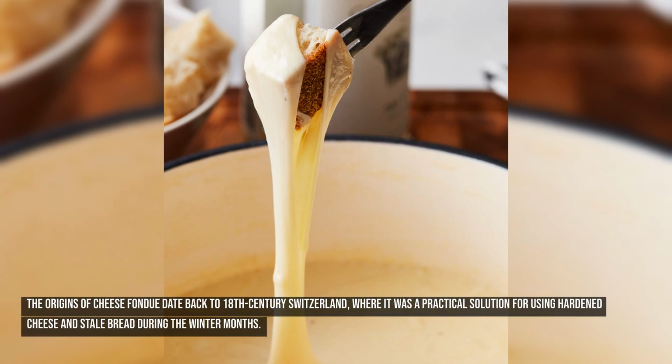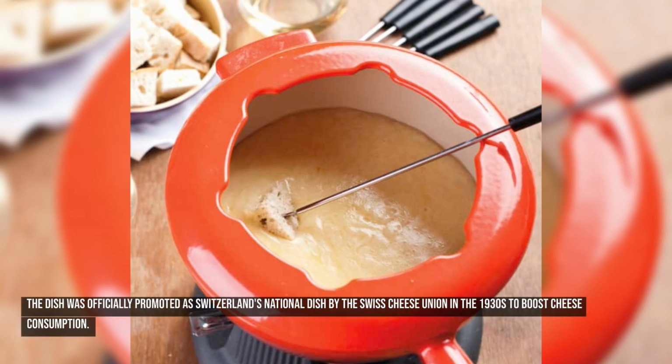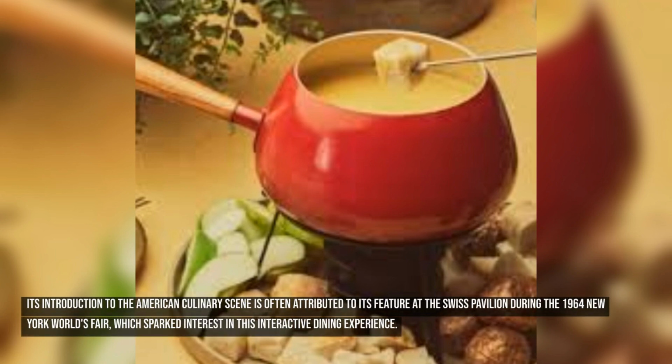The origins of cheese fondue date back to 18th century Switzerland, where it was a practical solution for using hardened cheese and stale bread during the winter months. The dish was officially promoted as Switzerland's national dish by the Swiss Cheese Union in the 1930s to boost cheese consumption. Its introduction to the American culinary scene is often attributed to its feature at the Swiss Pavilion during the 1964 New York World's Fair, which sparked interest in this interactive dining experience.